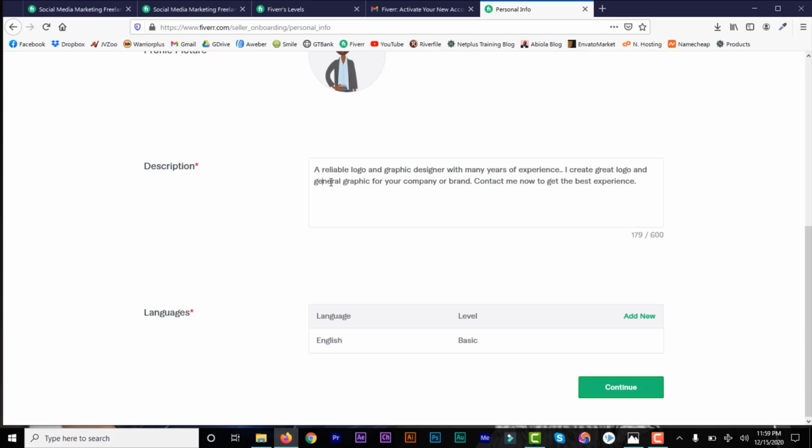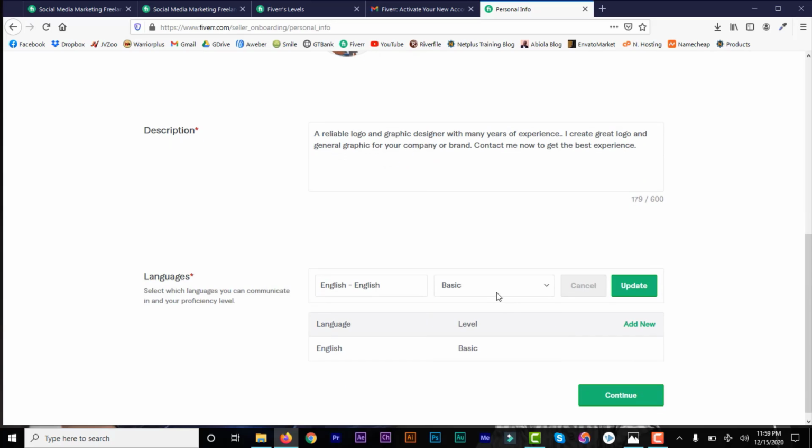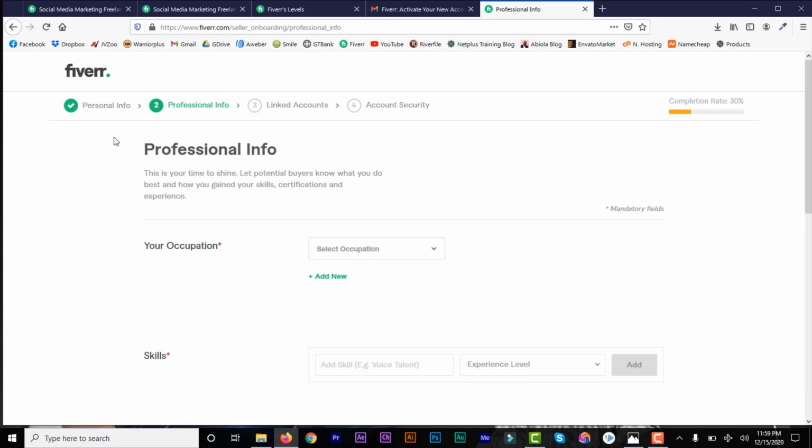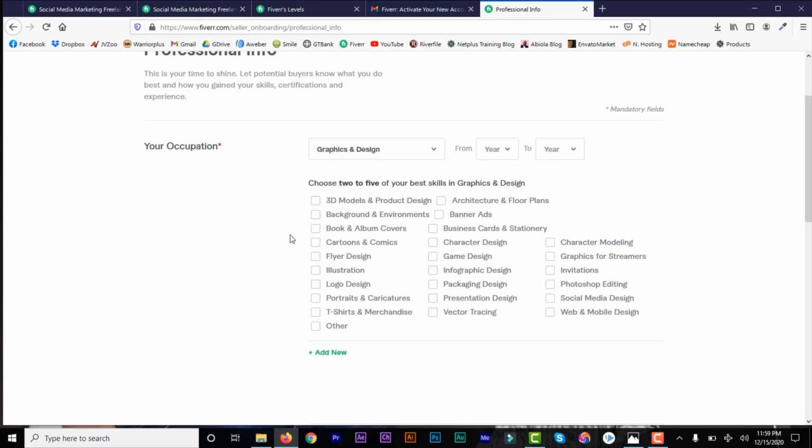Of course, you need to make sure you do your research before. Once you're done, then your language: you can just put English. If it's basic, you need to change it. Here, for example, you just click on it and change basic to, say, native, if you are native. Of course, you shouldn't choose native if you're not fluent. And if you're using maybe a US IP, then you can put native or bilingual, but it doesn't really matter. Just click on continue, and it will take you to the second step where you need to put your occupation, then graphic designer, then whatever you do.